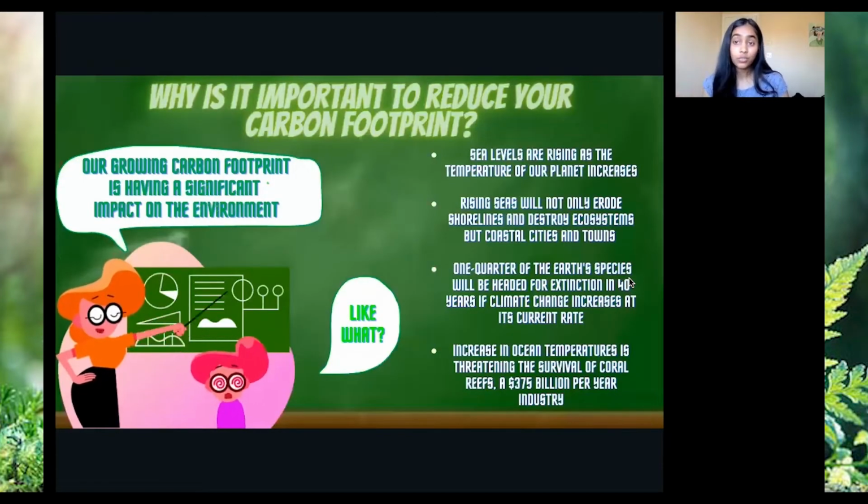Why is it important to reduce your carbon footprint? Our growing carbon footprint is having a significant impact on the environment. Sea levels are rising as the temperature of our planet increases. Rising seas will not only erode shorelines and destroy ecosystems, but coastal cities and towns. And that's the explanation as to why we see so many cyclones happening every single day now.